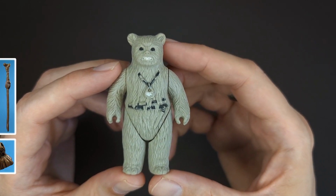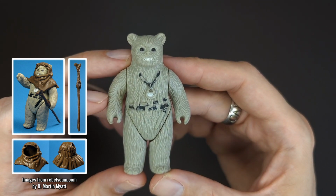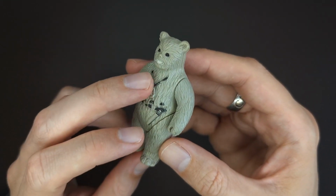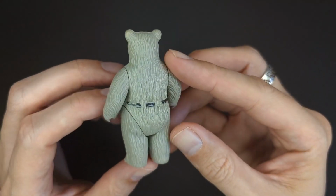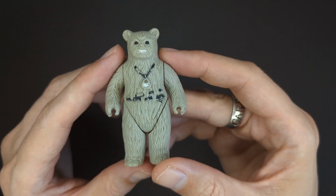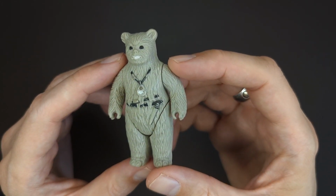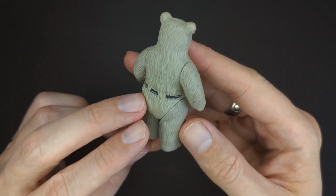He's supposed to have a hood and a staff, which is not here. The paint has come off a lot on this one, I think. This black paint for his belt and for this necklace. And it's a bit dirty here and there.